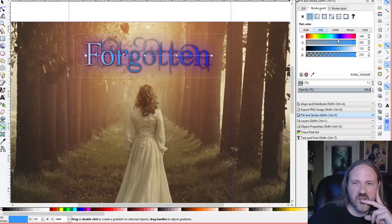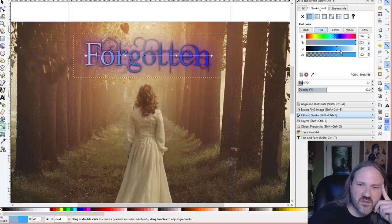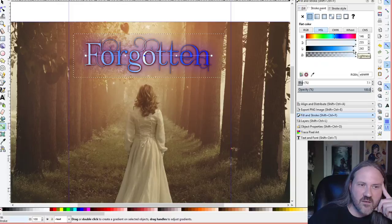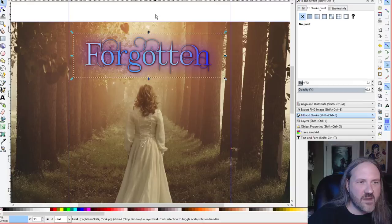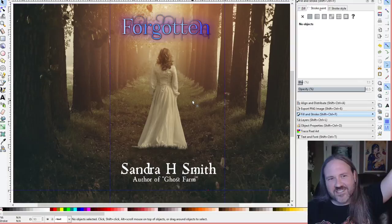There we go. For this one, I think I'm just going to get rid of that transparency. It's not doing what I want it to do. And then here we'll slide it up a bit. Make it really light. And then we'll keep that one dark. Okay. All right. So I think that looks good. If I spend more time on it, I'm basically going to be wasting time. All right. So there's our design, guys.